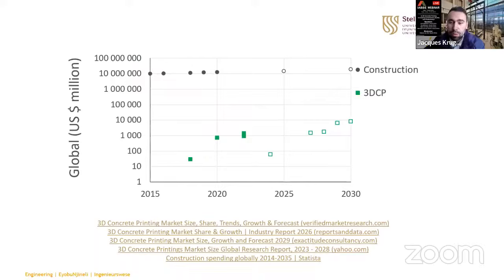Now, as a disclaimer, we are not economists, we are engineers, and we did not check the cited market reports, or methods of data collection and projection, but certainly the trends are there.